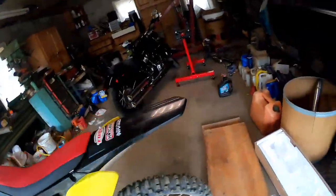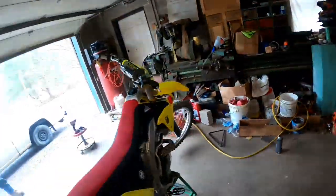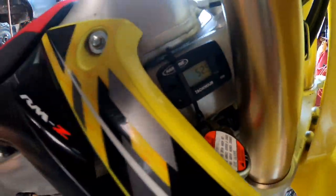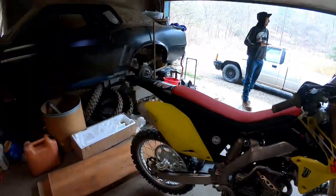I was reading last night on some forums because when I checked the oil the other night, I noticed we're getting up there in hours. We're at 52 and a half. I bought it at 20.7, and I change the oil every 6 hours like the manual says to, just to go by protocol and make sure everything's good to go. But the other night when I was checking the oil, I noticed that it smelled like fuel.